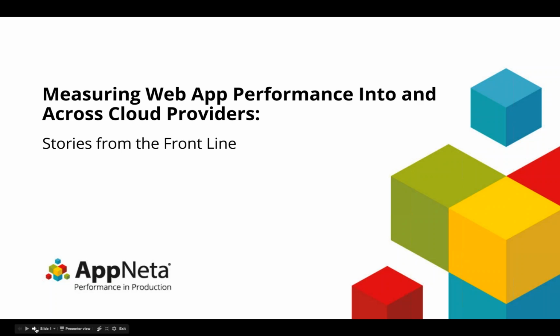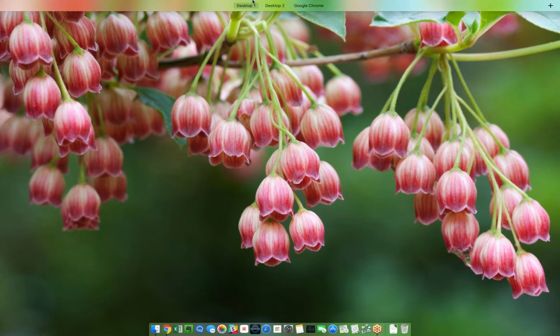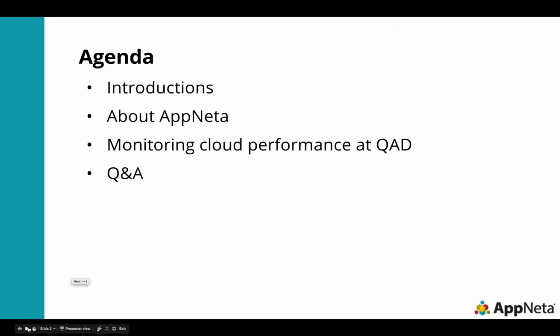In fact, I'll just move right into that slide. So let's start with an agenda. We're going to start by doing introductions of myself and Alexander, and then we're going to talk for a few minutes about AppNeta. I'm going to try and keep this as brief as possible because I know that most of you are on the line not to hear us talk about AppNeta, but instead to hear the compelling stories that Alexander is here to talk about. Then Alexander is going to take over, and he's going to talk about his experience monitoring cloud performance at QAD. And hold on one second. It's not a webinar without a glitch. And then we'll get into Q&A.